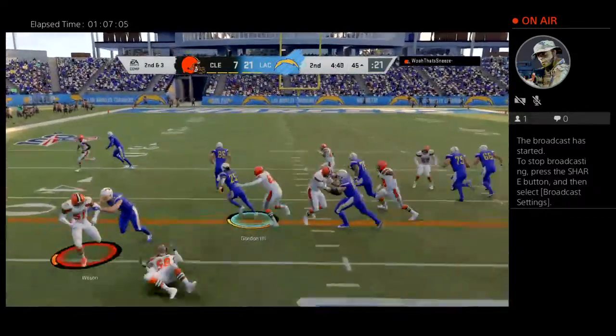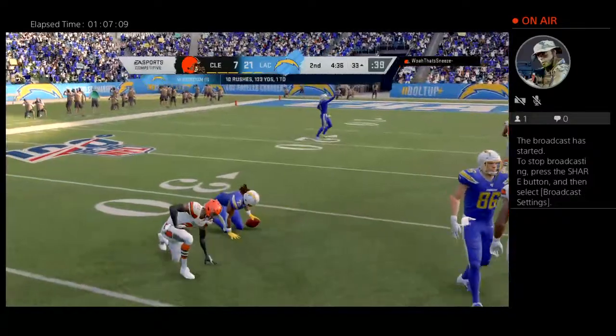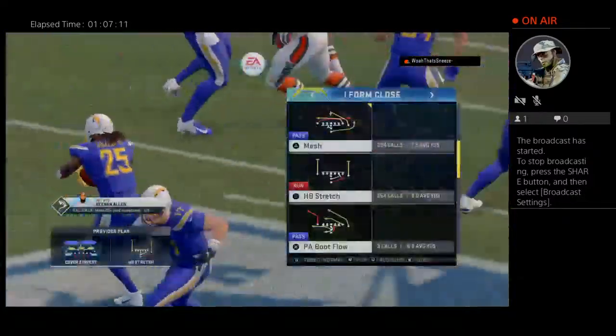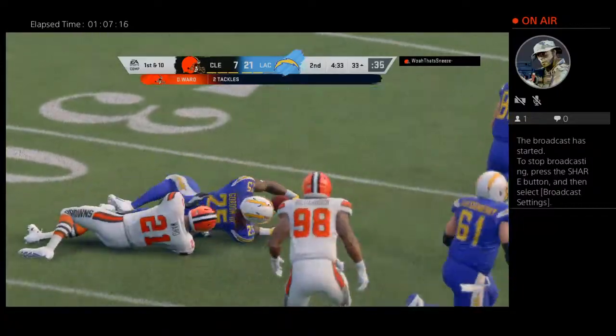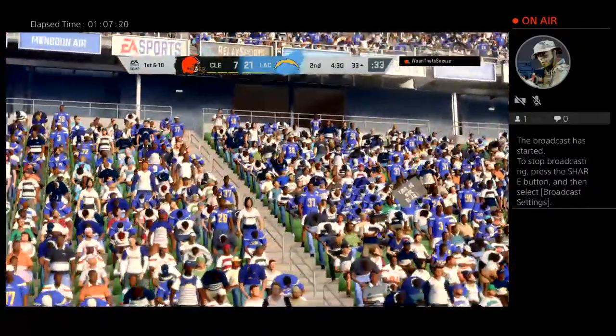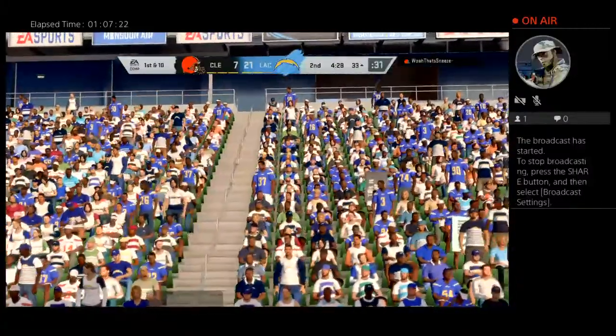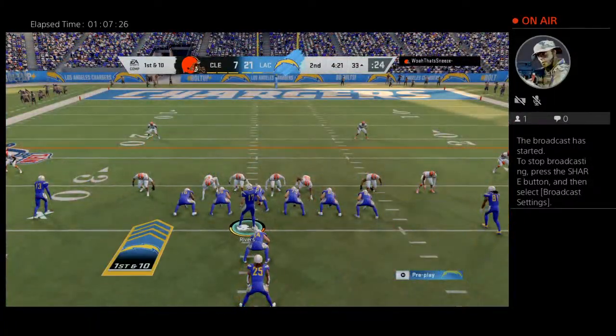Now a 10th carry for Melvin Gordon. And he's corralled, but not before getting it inside the 35. That one good for 13 and a Charger first. We both know it's difficult, but they've made it look effortless out there. Through the air, on the ground, they've moved the ball with relative ease. So following the run by Gordon, here's 1st and 10.